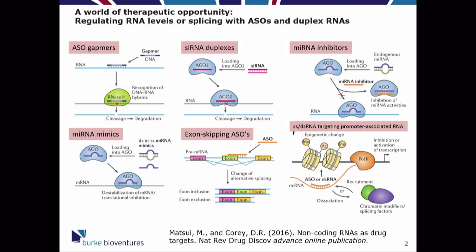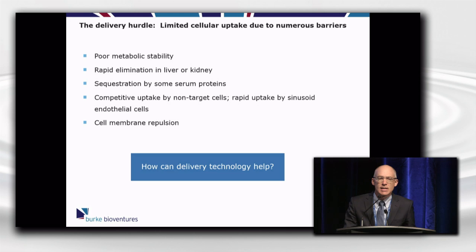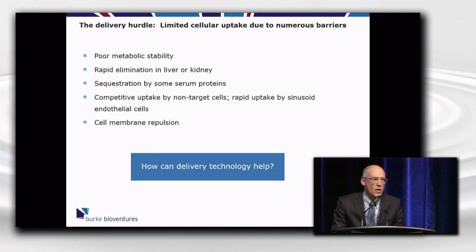And it seems that oligonucleotides should be the ideal tool for accomplishing that, with one significant exception, and that is they are extremely unattractive as drug candidates. So the liabilities are well known: poor metabolic stability, rapid elimination. Paloma mentioned the sequestration binding to various proteins, competitive uptake by non-target cells, and of course, cell membrane repulsion, the fact that these compounds are really not well suited to entering cells, and yet that's where the majority of the targets are that we're interested in engaging. So the question comes up, how can delivery technology help?